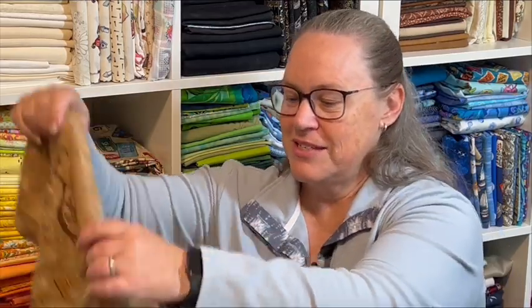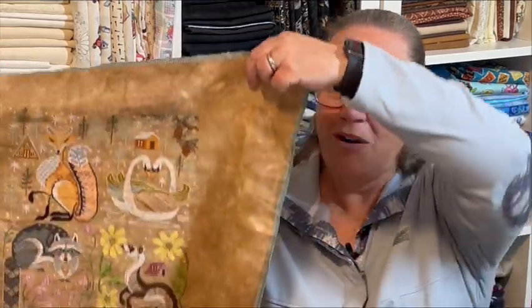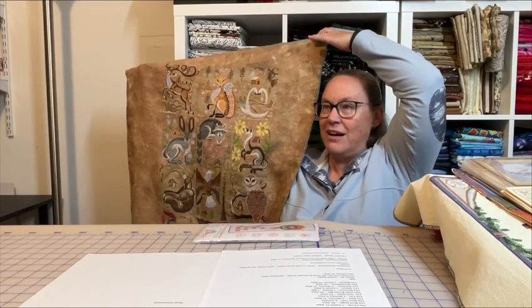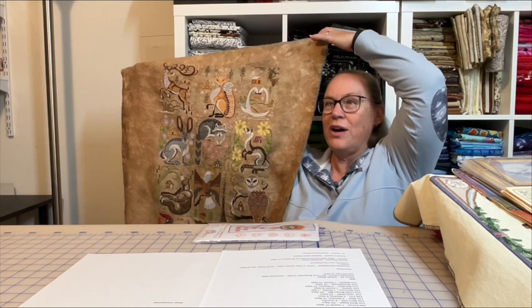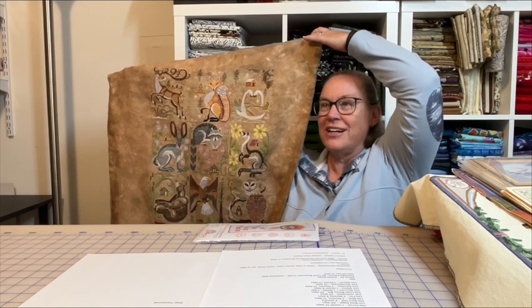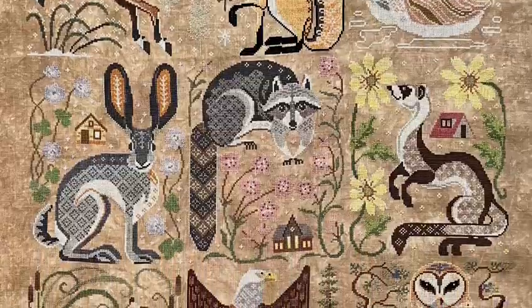So I have a really exciting finish to share with you all today, and we're just going to jump right in with that. So let me get this up here to show you all the completed series, A Year in the Woods by Cottage Garden Samplings. All 12 of these beautiful animals are finally stitched and finished. I hope to get it to the framers next week.